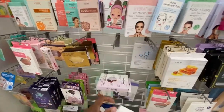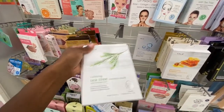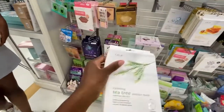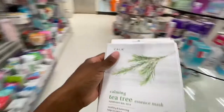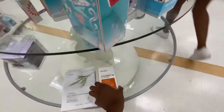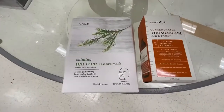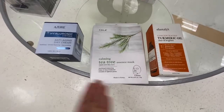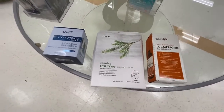How many come in here? Probably one. Oh, so it's 5 sheets. I think I'm gonna get these and my other items. So guys, the final selection. We got the tea tree calming mask, the turmeric oil for brightening and clearing, and the hydrochloric acid. I feel like these get the job done.